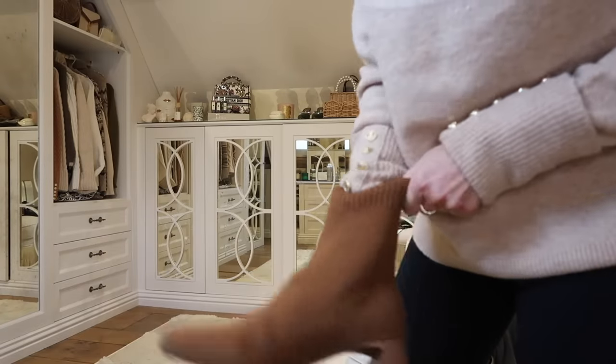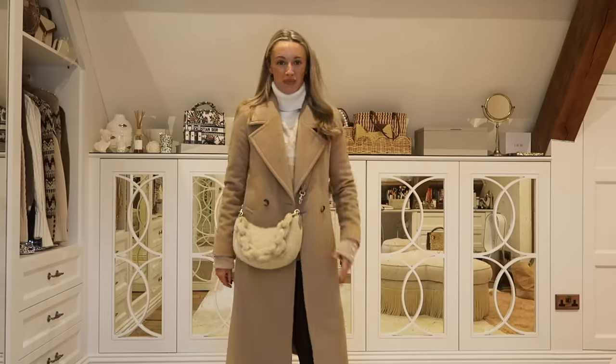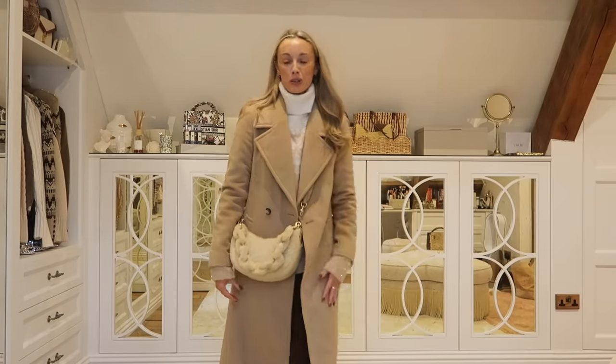Now let's complete the rest of the outfit. Okay, I look incredibly bundled up, but I have decided this is what I'm going to go with for tonight. I need to be cozy, I need to be practical, and I have not worn this coat in so long. I literally saw it in my wardrobe the other day and I was like, I need to challenge myself to wear that and see if I should keep it.